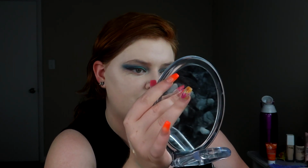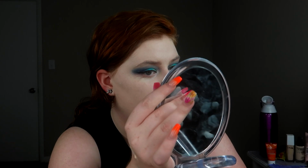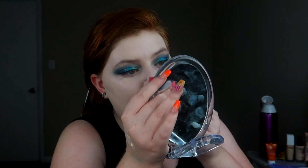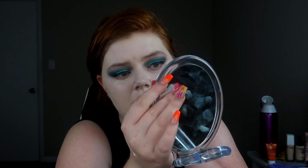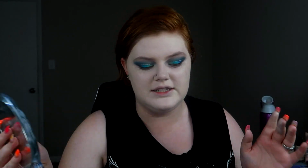Not loving it. I feel like if you have less acne and less texture and your skin is smoother and maybe you're a bit more oily naturally, I think you would like this, but right now, and it's already creasing too. Kind of a tacky finish, so I think I am definitely gonna set it with my powder. So I'm gonna go finish up my makeup and then we'll see how it looks after.